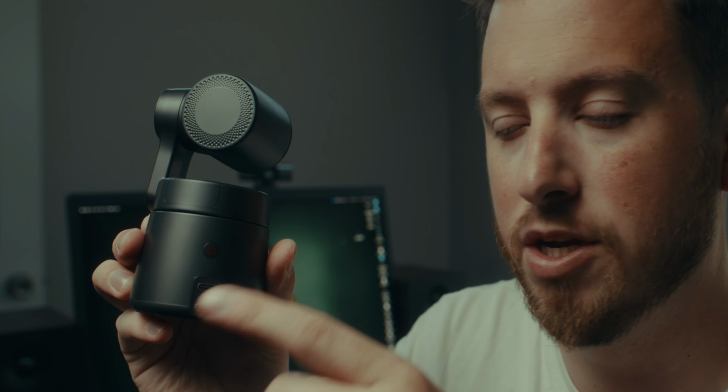Oh, and I almost forgot to mention that actually does come with this cute little adapter right here, basically a single USB-C to dual USB-C adapter. So if you are using that port to transmit data, you can now split it out so you can have power and data at the same time.